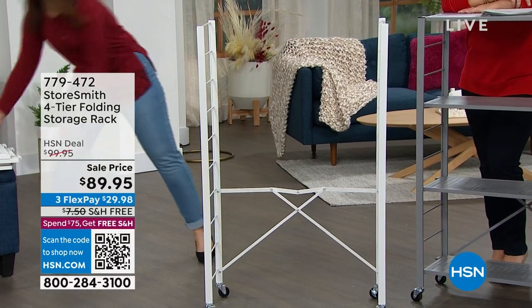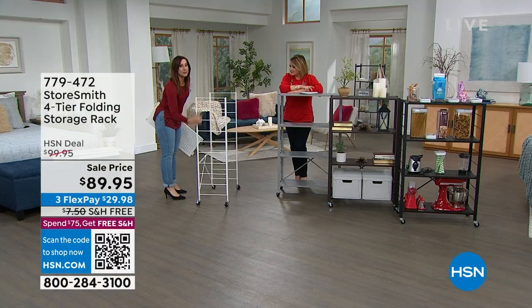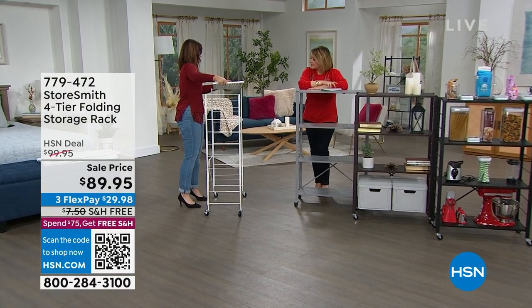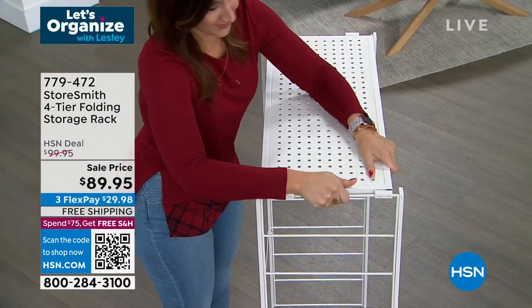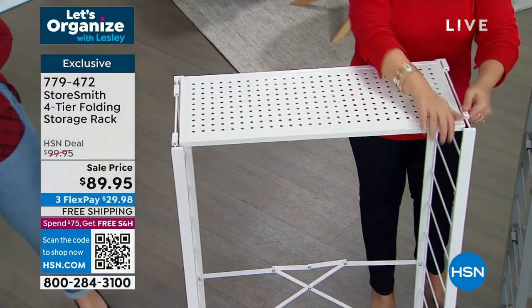Here's the secret. You can see on the sides that we have kind of a ladder design. The reason we did that is because you can put your shelves on any of those. So it's customizable. Just brilliant. And you're getting four, remember it's four.